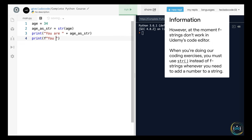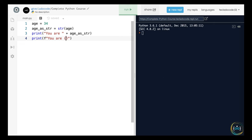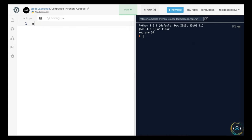And here we're going to do you are. And then inside a couple of curly braces, we're going to type age. Now we can delete this one here, and we can also delete this one there. And we can directly print the number 34 inside our string because of the way that F strings work. So in an F string, you type an F, then the quotation marks. And then inside the quotation marks, you can write these curly braces. And inside the curly brace, you can write your variable that you want to include inside your string. Let's look at another example.